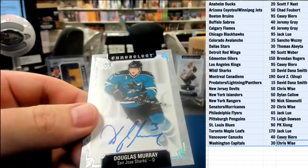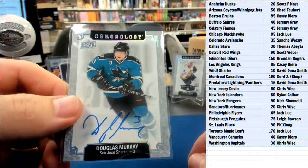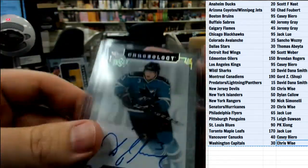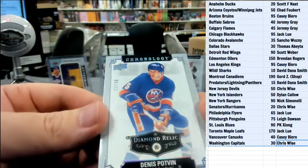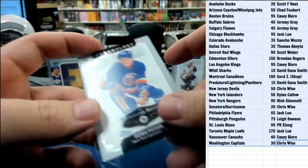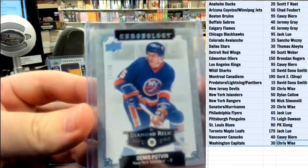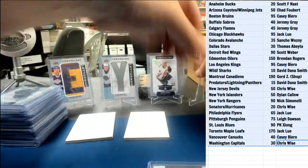For the San Jose Sharks, Douglas Murray. Sharks is David, combo team. Other combo team hitting. And we have for the Islanders, 23 of 36, Dennis Potvin, diamond relic. Islanders hit quite a bit too. All right, final box, guys. Put our two diamonds over there.